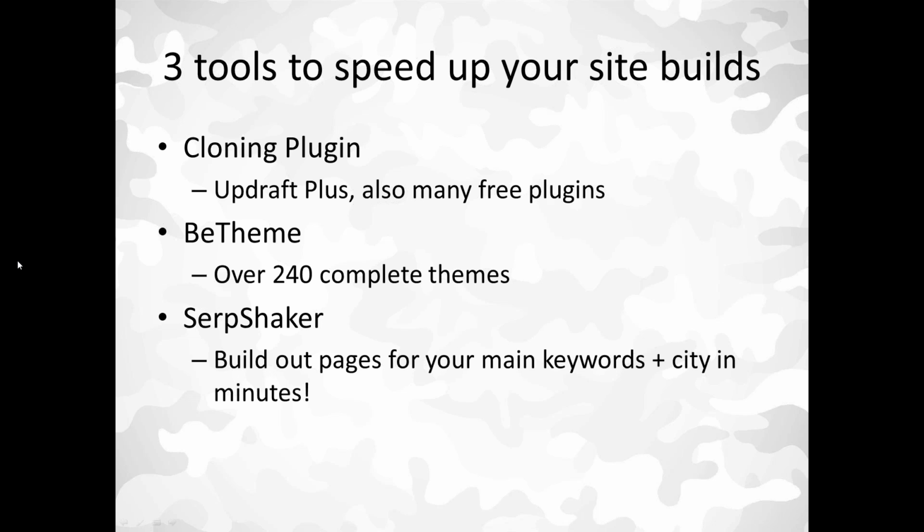I know that all the SEOs and the SEO community, everybody kind of dogs on these sniper sites, or says, oh, the sky is falling, they don't work anymore. People do get penalized, but you're probably building out huge sites.